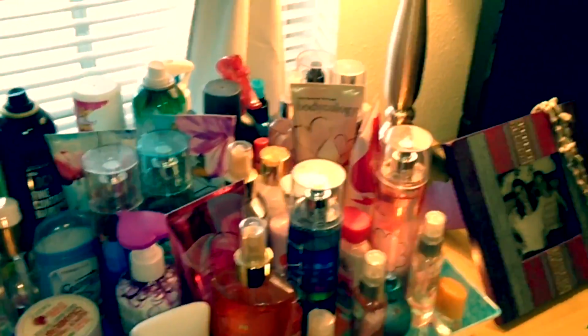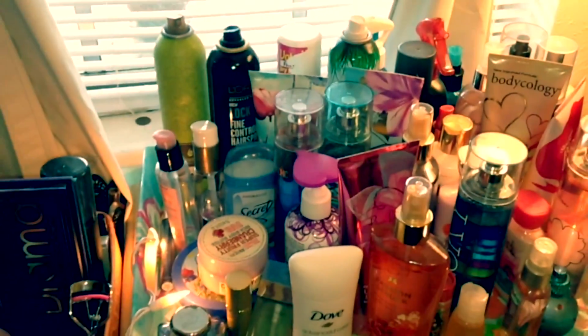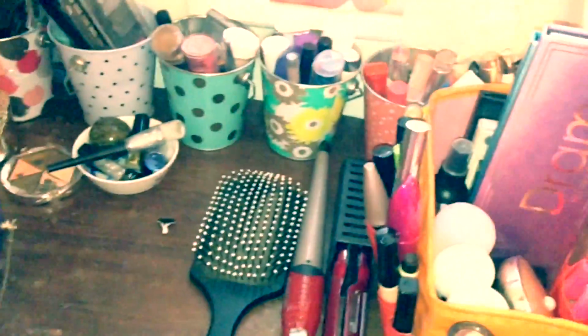So we're not doing a room tour or anything, but this is just where I keep all of my hair and body spray products. And then right back over here is my desk. So they're right beside each other.